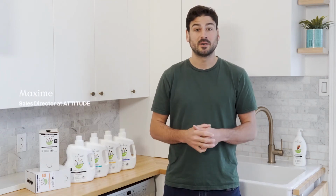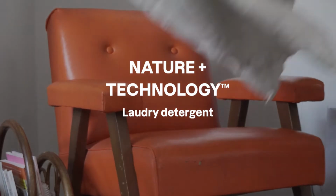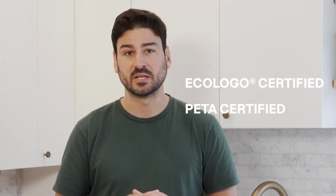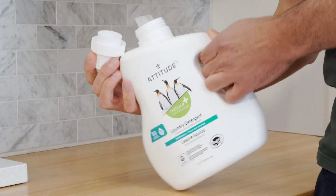Today we're going to talk about our range of Attitude Nature Plus Technology laundry detergents. Our products are ECOLOGO Certified to ensure they're made under the best manufacturing practices. Plus, they're PETA Certified, which means they're never tested on animals or contain animal-derived ingredients. Our packaging is made with HDPE, which is the most commonly recycled plastic. You can now wash your clothes with total peace of mind.